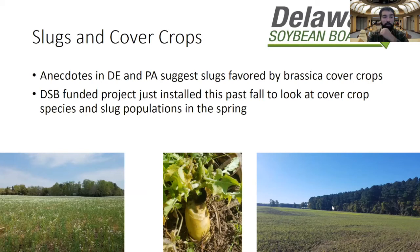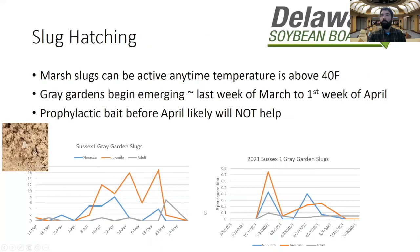Last 2 winters, we've had very mild weather, and tillage radish, at least in southern Delaware, has not winter killed. We'll see what happens this year. Slugs love tillage radish. This is a marsh slug right here that is just chowing down on tillage radish in the spring. Also had another project looking at when slug eggs hatch, and this was also funded in part through Delaware Soybean Board. And the reason for this is I've heard some folks of applying slug bait with potash in March.